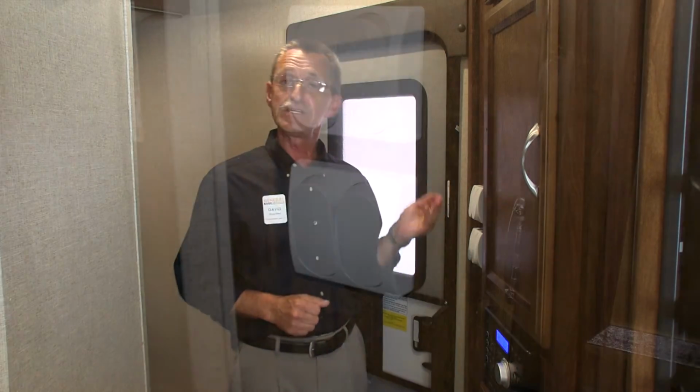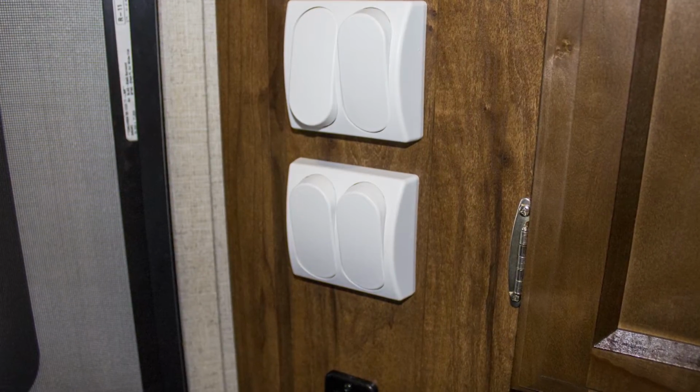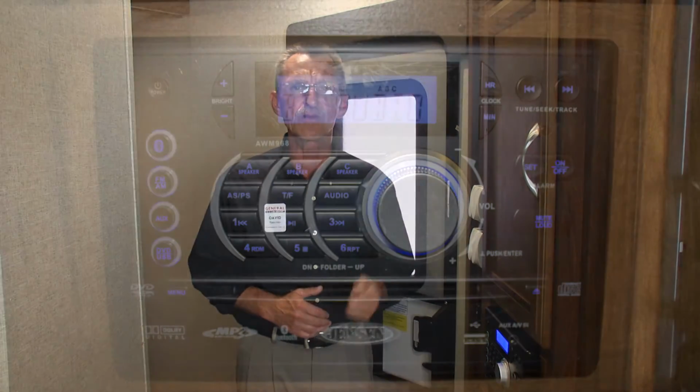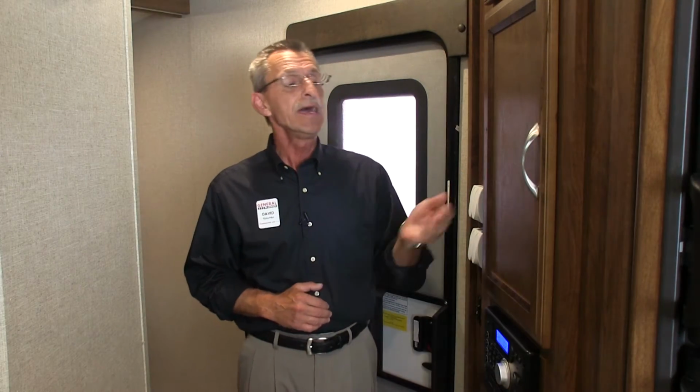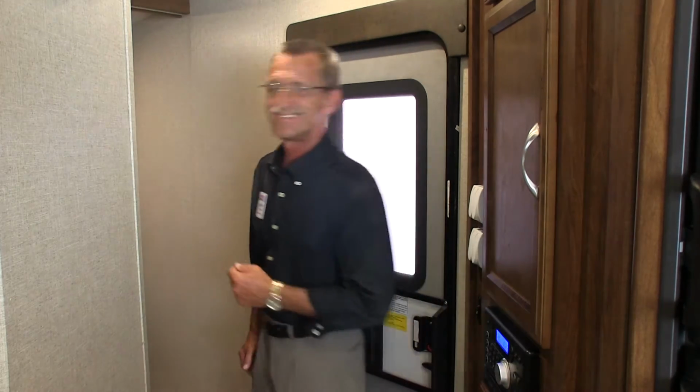Welcome to the interior of Freedom Express's Blast Toy Hauler. Conveniently located as you enter this coach, you'll find your switching for all your lighting. You'll find your power for your electric awning, stereo system with CD player, DVD player, Bluetooth technology, and an auxiliary input, as well as cabinets up above, cabinet space below for all your storage needs. Let's go take a look at the master bedroom.